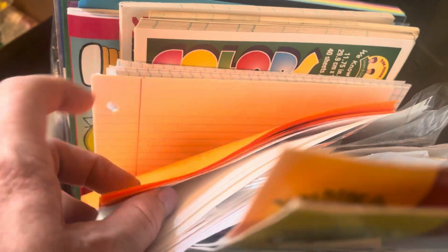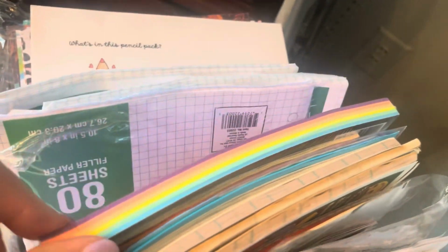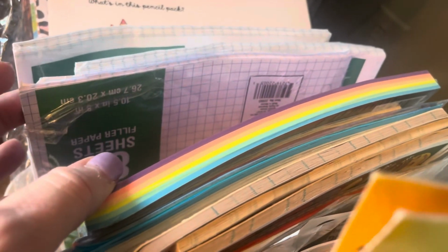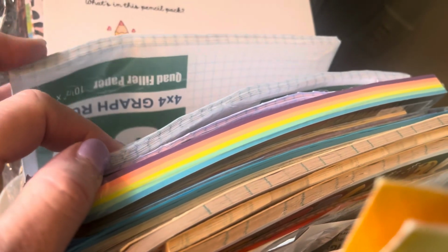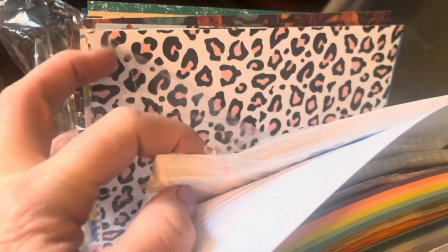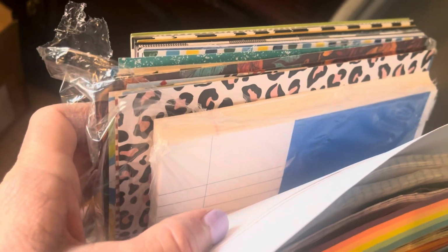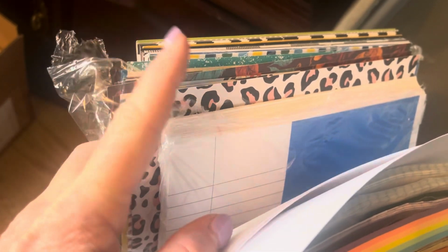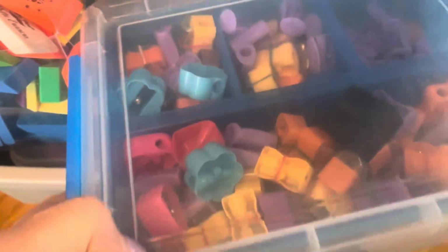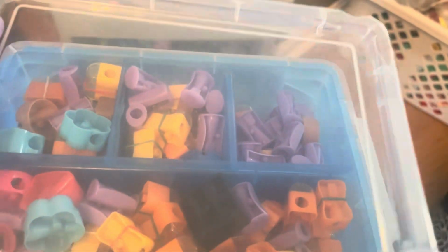And paper. I have up here some lined paper, and some Astrobright paper to include. Sometimes I like to include this just to give it some pop. I've also included graph paper in some of my packs. That was my recent printable that I did. More paper. And then these are the cover sheets. They're random different patterns that I got from Hobby Lobby on clearance, and I use these to make some booklets with.